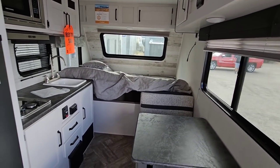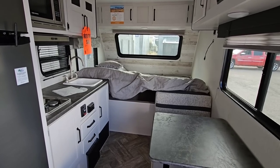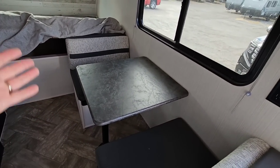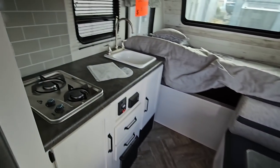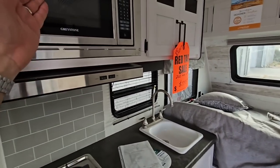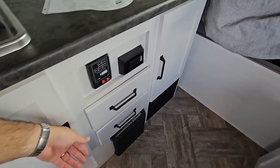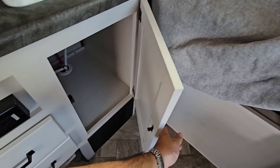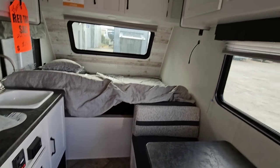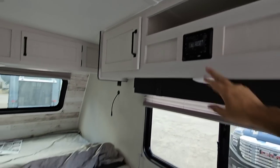What is kind of cool about it is that this floor plan is very similar to the Black Series that I reviewed. If you think about it, you have your booth style dinette right here with a window above it. You have your whole kitchen area right here with a window. You have your microwave, two burner cooktop, fair amount of storage throughout it. The big thing here is this is going to cost like pennies compared to a Black Series. Storage up here. Stereo system.